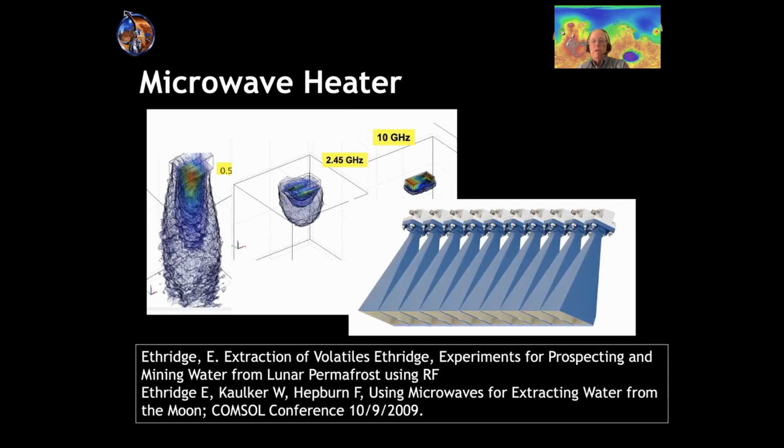Take a bank of microwave antennas, high gain antennas, and the graph on the left shows the penetration depth for lunar soils, lunar regolith, of 0.5, 2.5, and 10 gigahertz. When you're mining for ice, you want to use the lower frequency, get good depth penetration, and liberate as much, sublimate as much water as you can.